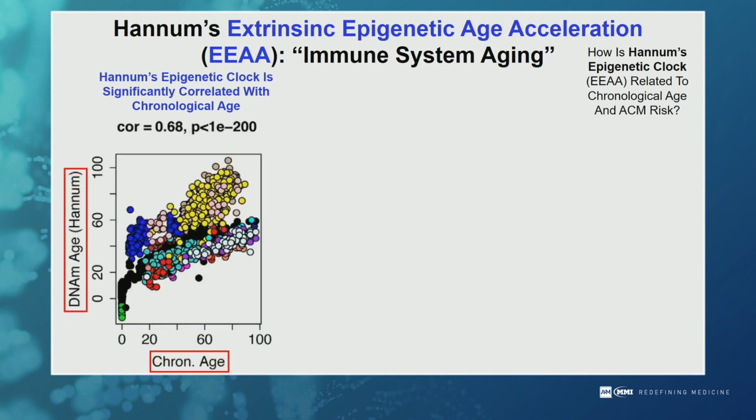So DNAm age, again, epigenetic age on the y-axis, plotted against chronological age using that multi-cell and tissue clock. And we can see a significant correlation for the Hannum epigenetic test with chronological age, albeit with a weaker correlation coefficient of 0.68, but still highly statistically significant, as you can see by that p-value.